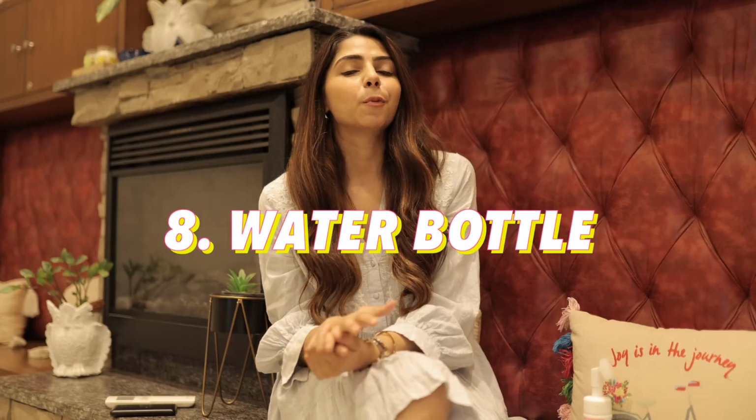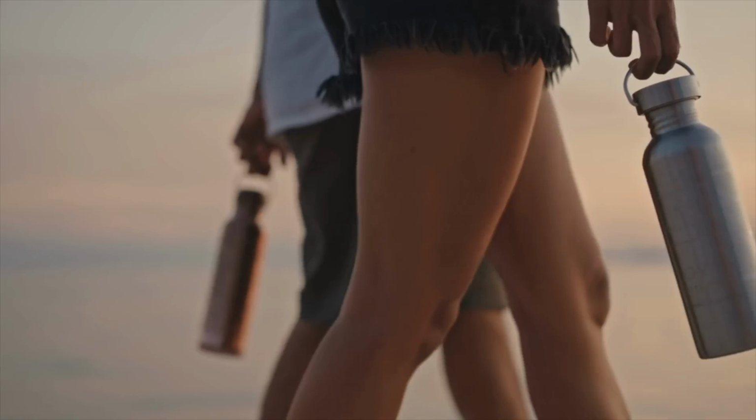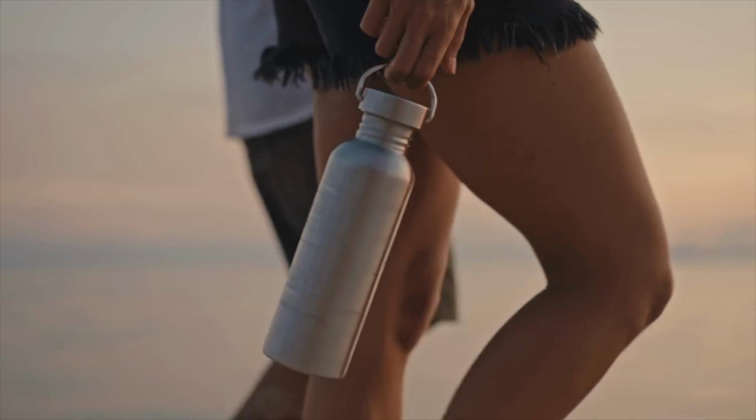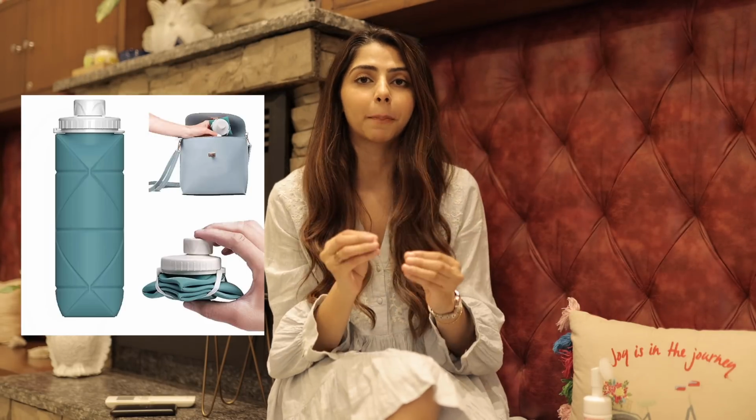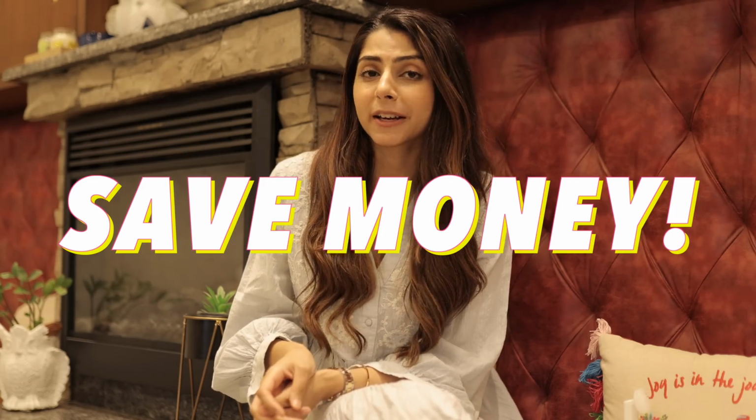Next up, a water bottle is extremely important to carry with you, and try carrying a reusable one which has a clip that you can use to just hang onto your bag so you don't have to carry it separately. You also get these collapsible water bottles that are very compact, and you can literally fold them up and put it in your smaller bags as well. This also helps you save a lot of money because you don't have to end up buying new water bottles every time you step out, and staying hydrated while you're traveling is so important.